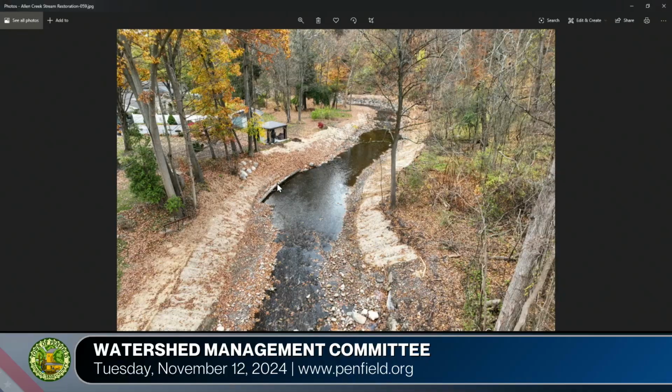As Mike's pulling up on the screen, you can see that header log from the stream side, but there's an empty space underneath that. So basically it's almost like an overhang on a deck, where those posts go back into that slope, hold the slope in place, and then there are posts on the corner.